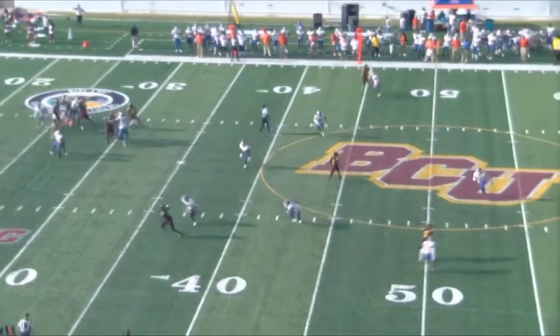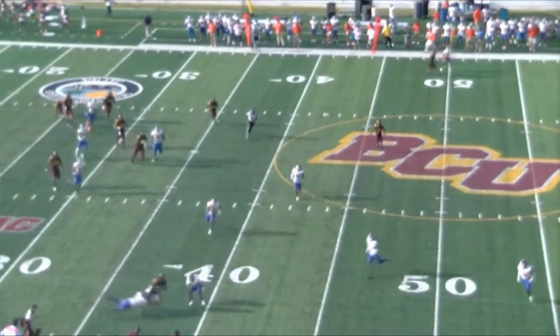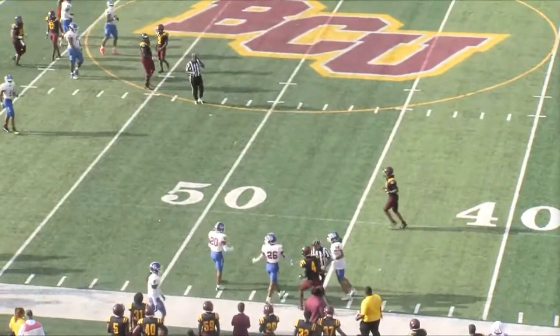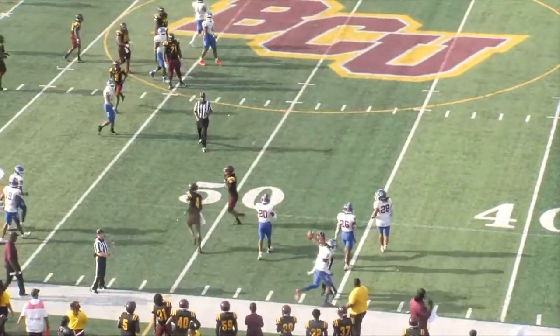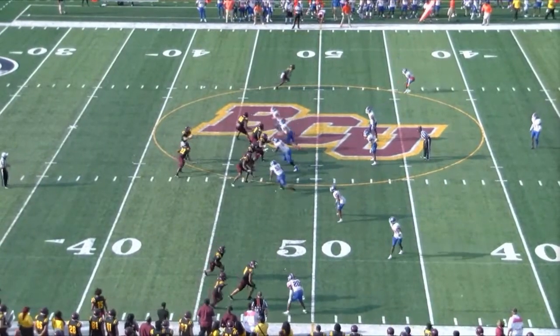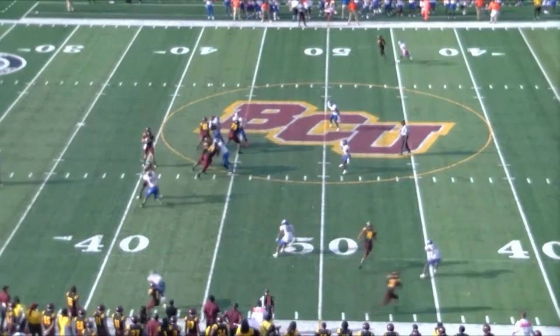Snap to Sprague. He has time to throw. He's going to throw it to the far sideline. It's caught at the 35, turning upfield, 40 to the 45. Finally pushed out of bounds at the 46-yard line. That's DeVino Ellington. DeVino's got wheels. First down at the 48-yard line.